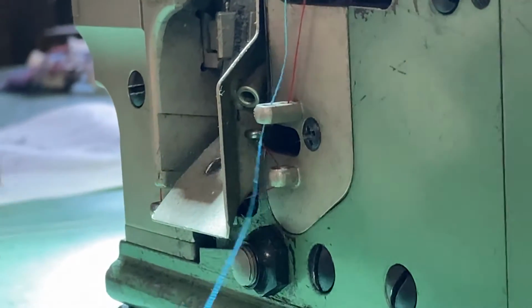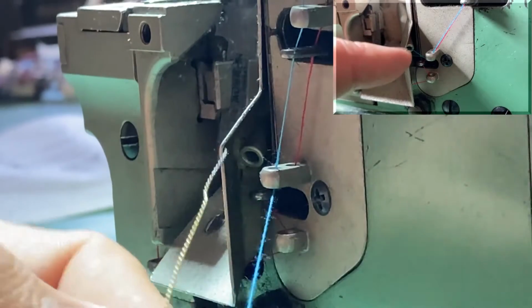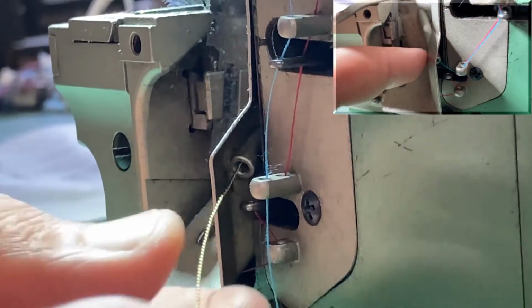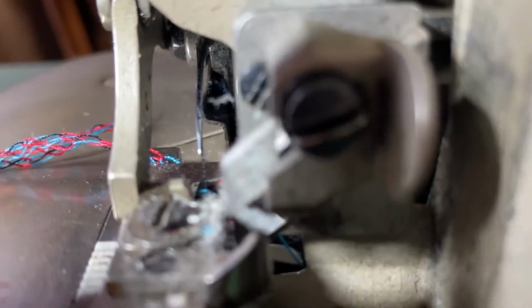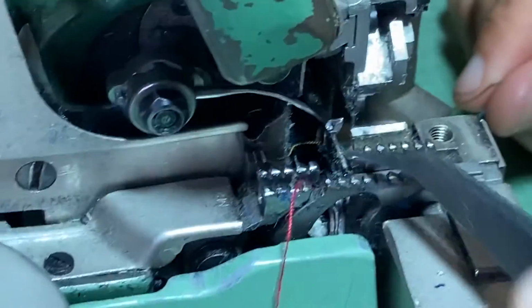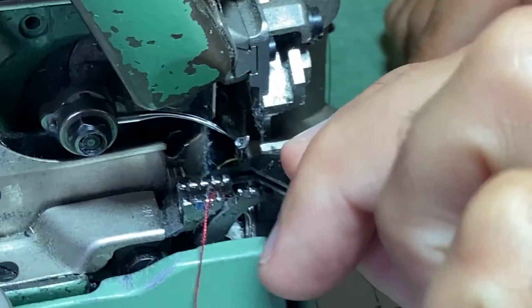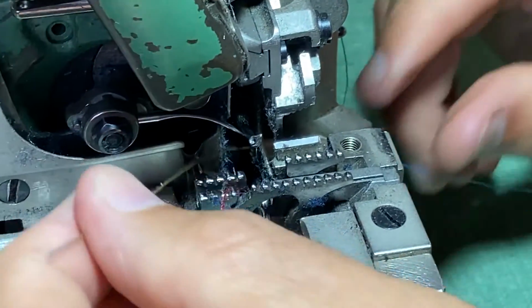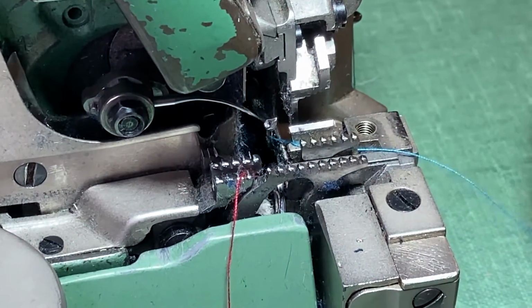Thread the needle, pull some slack. And then we're going to go up through there, and then if you circle around the other side, you can see the wire needle starting to poke up right there. And we're actually heading for this hole. So we're going to pull that out and get our thread through there. Nice.